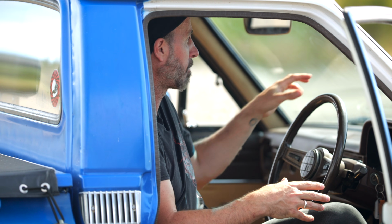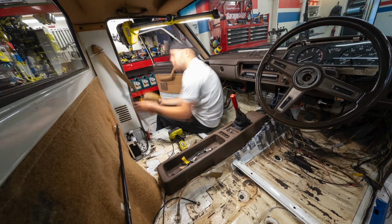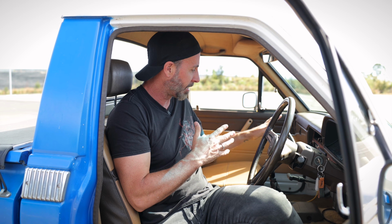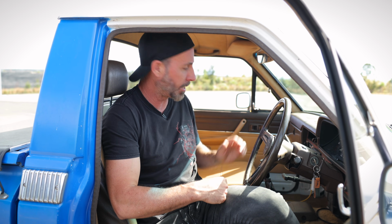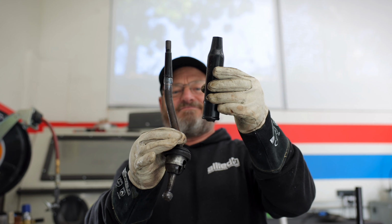We've relocated the battery from the engine bay to over behind the seat, and it's a small lithium battery, and that now gets us to this point, which is what is happening down here. Now, the gear stick had to be cut down because it was like a bus before, but what is that going into? Well, that's where things start to get exciting.